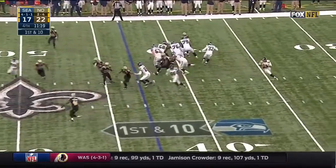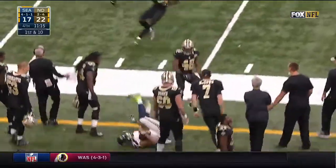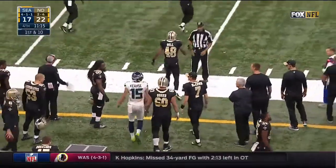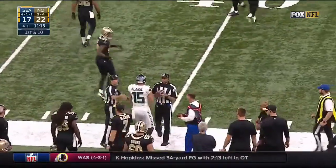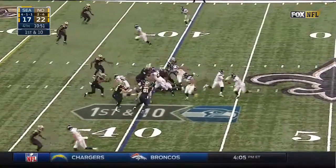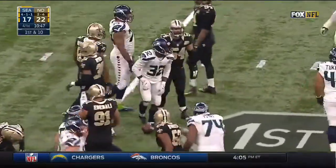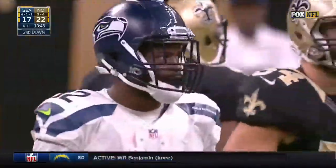First down. Rolling out. Wilson. Look who he finds. Jermaine Kearse, just as Charles had mentioned. And that's a 17-yard completion. He puts it underneath that deeper route. Break on the flat. Christian Michael on the carry. It's wrapped up by Nate Stupar for a pickup of 4.